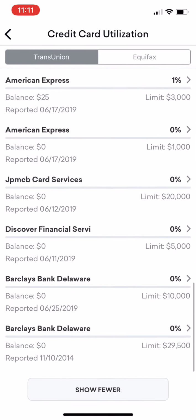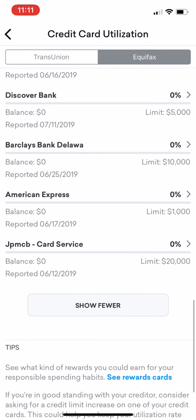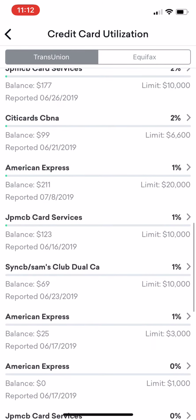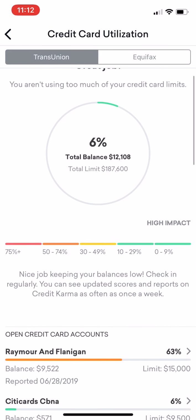I'm sorry, it's going to be on this one over here. You're going to see the Barclays card here for $29,000. It's not over here. The reason why? My dad made me an authorized user back in 1995 when I went to college. So I'm getting credit for that. That's why I have a higher utilization on Equifax and I have less available credit.